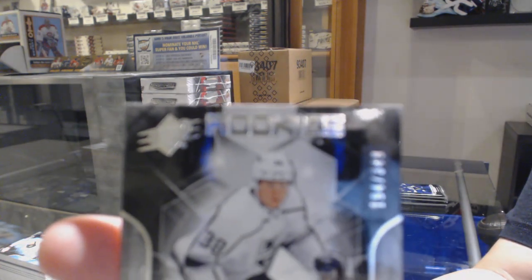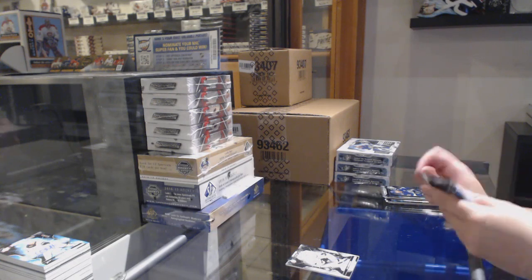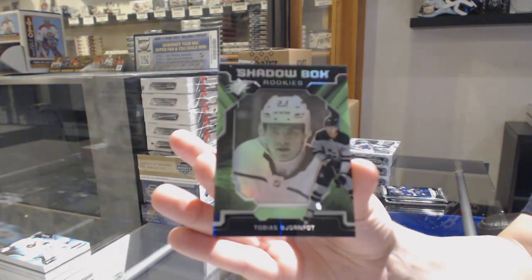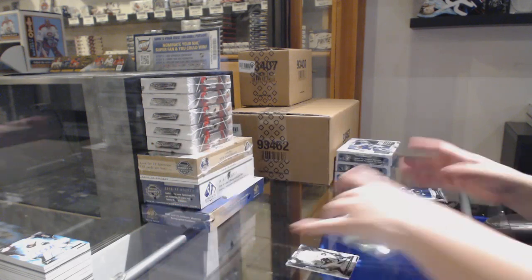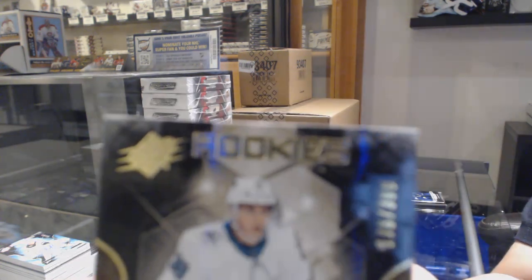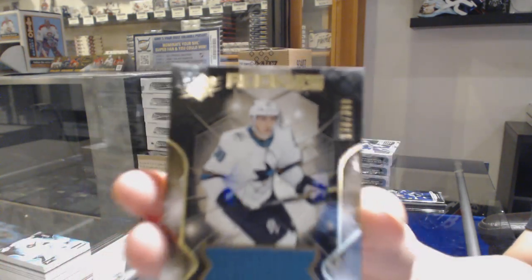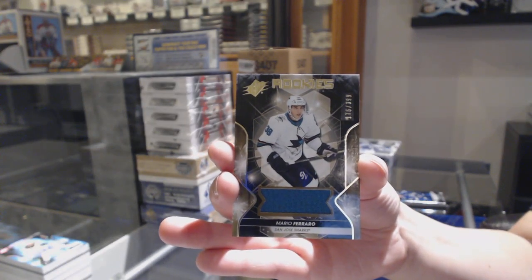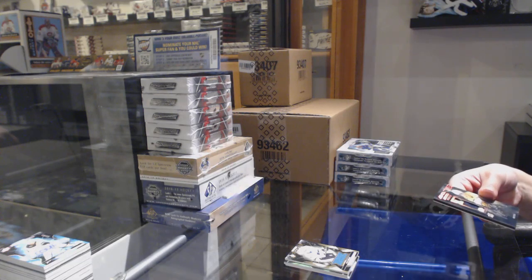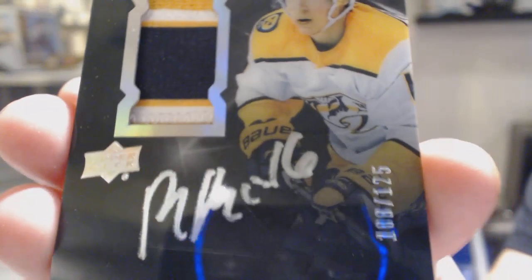Of 349, Carl Grundstrom for the number 4 spot. We've got a shadow box rookie not numbered of Tobias Bjornfot. Rookie jersey numbered 176 of 399 for the number 6 spot, Mario Ferraro. Of 125 for the Nashville Predators, Rem Pitlick.